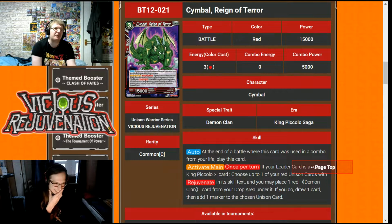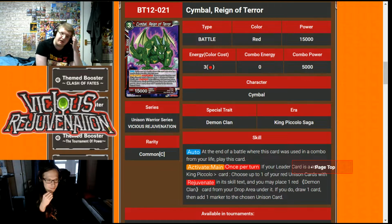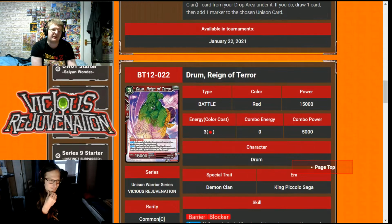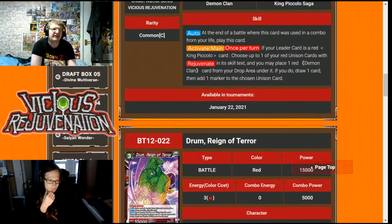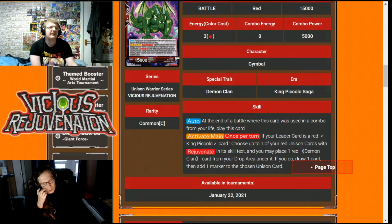So it's a free drop, 1 specified red, 15k power, 0/5k combo. At the end of a battle where this card was used in a combo from your life, play it. So same thing as the other Reign of Terrors. We might as well get that out of the way now. All of the Reign of Terrors have that effect, just like the Demon Clan in Draft Box. If you burn, discard a card to play them.